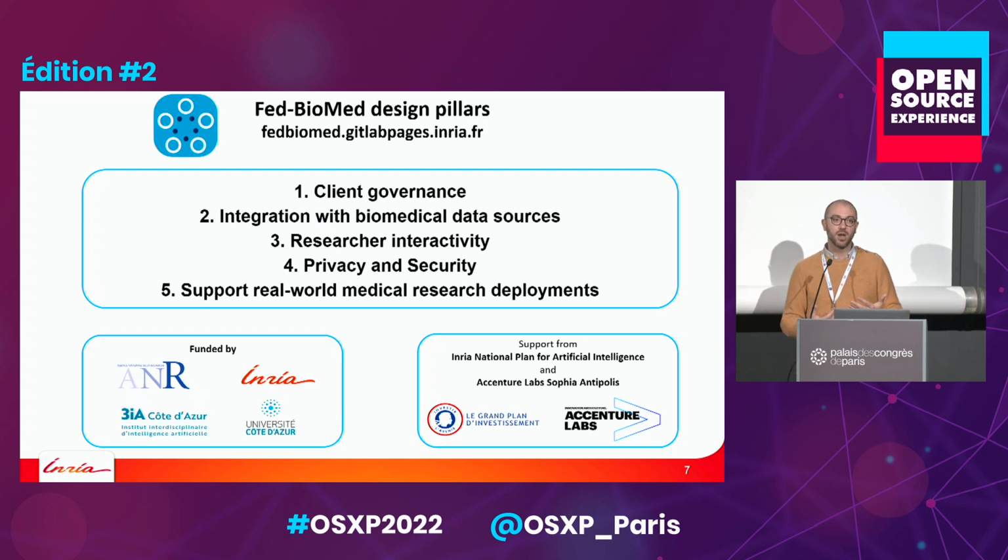At the same time, we want to allow data scientists as much interactivity as possible while they're running this federated learning experiment. So Fed-BioMed is trying to position itself as a framework for medical research. We don't want to position ourselves so much as something with a production-ready batch execution of experiments that is integrated in a clinical decision support system. It's more something for running research experiments, so asking questions about, can I predict some diagnosis of patients based on their medical data and so on. Then, of course, we have the privacy and security pillar. This goes without saying.